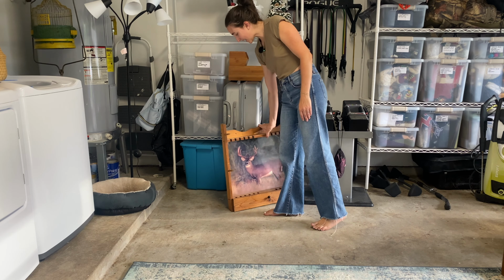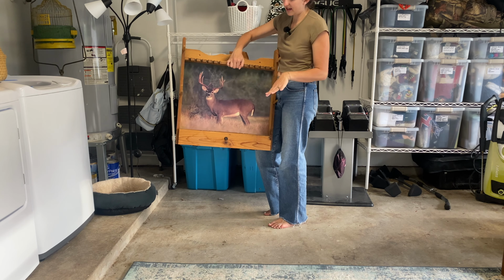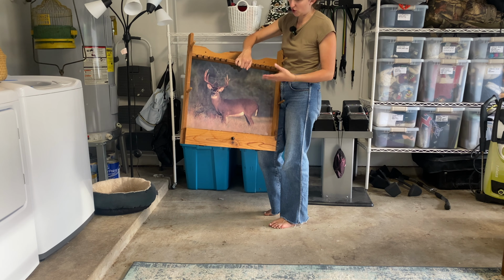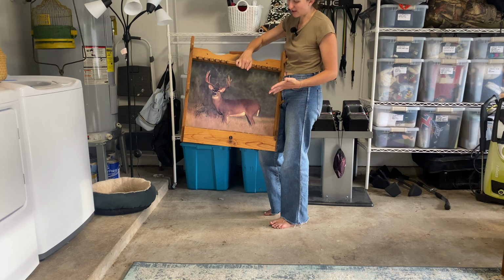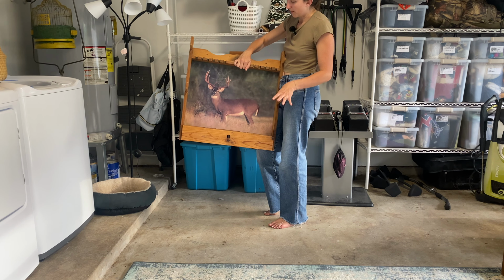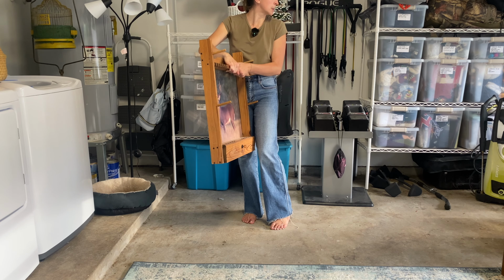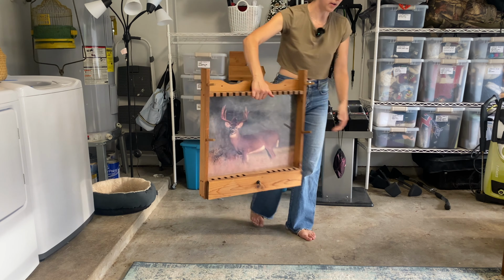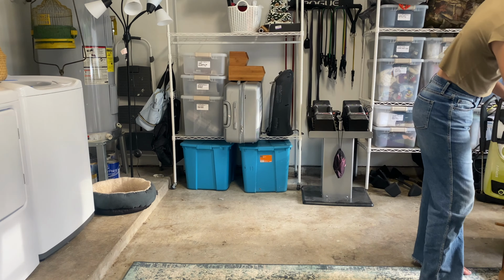This was my dad's bow display. I did have it in my office, which used to be the guest room, and it looks super cute there. I'm not exactly sure if we have a spot to put it in this house, but I really don't want to get rid of it because it's pretty sentimental. So I'm going to need to find a spot for this. I don't currently have one, but it's okay.